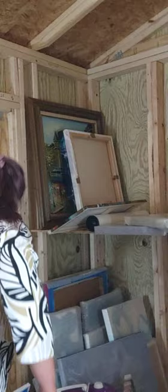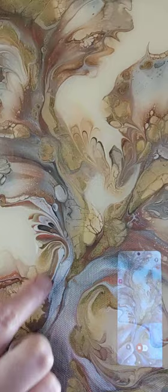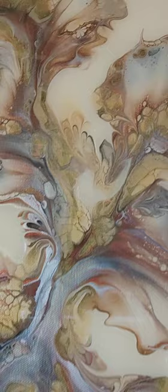Here's painting number five, a 15 by 30 inch painting, gallery wrapped. I love the center of this one. Look at that. Get the camera off of there. I love earth tones. That's number five.